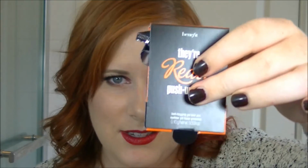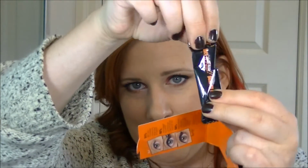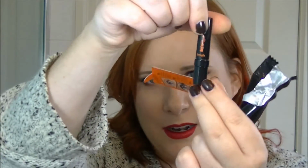Other than the samples seeming a wee bit smaller. What it comes with is the cutest Benefit They're Real push-up liner sample. I've always wanted to try They're Real. It came in this little black, almost like a candy wrapper, and inside is this adorable little tiny eyeliner. I haven't tried it yet. I think the lid keeps popping off. I think you take this orange thing out and then you squish this part.